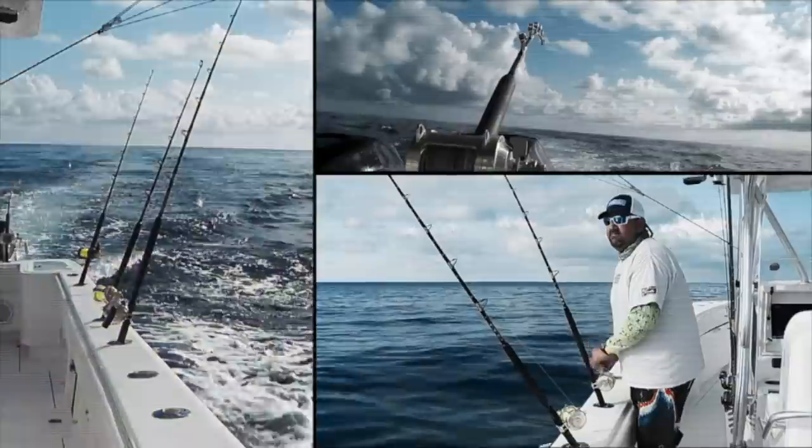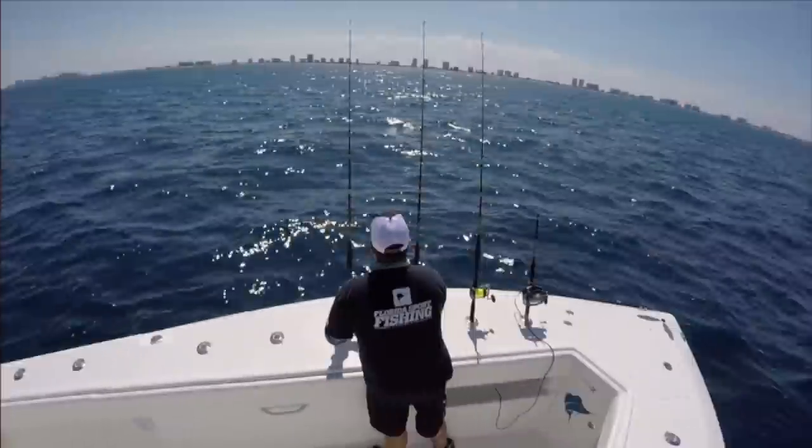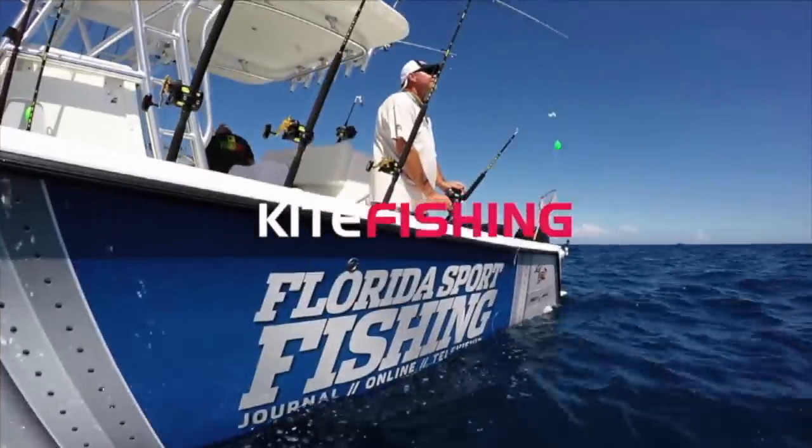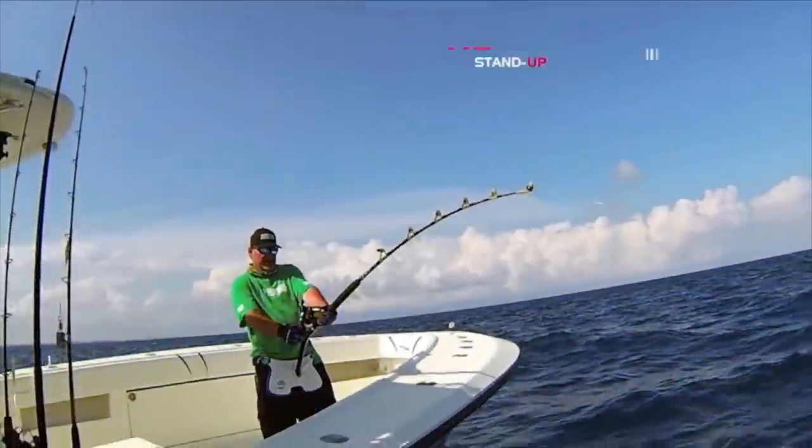On the jig. Ooh. That's a grouper dynamo. Yeah! How's that for a sea monster?